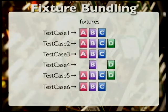Back to the problem at hand. When Nose runs your test classes, it runs them basically in alphabetical order, like shown here. Now the trouble is, these little colored boxes represent the test fixtures that each test case uses. So first we run test case 1, which uses A, B, and C. Then we unload them. Then we do test case 2, which uses A, B, C, and D. And then we unload that. And then we load A, B, and C again. Now wait a minute, we had already loaded A, B, and C once.